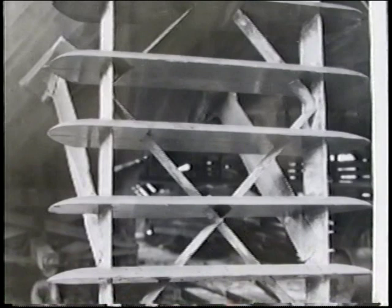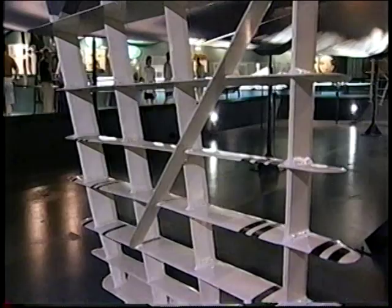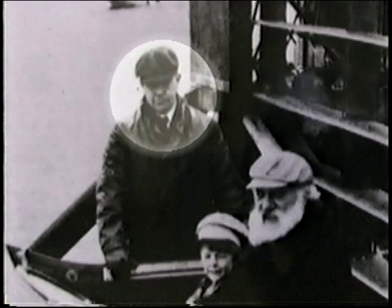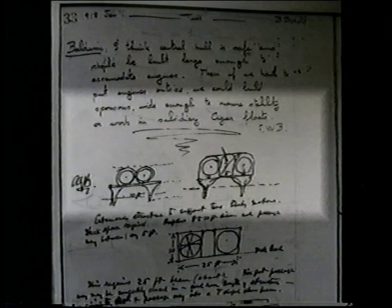Like the Forlanini design they had seen in Italy, Bell and Baldwin used a ladder foil arrangement that would progressively lift the boat out of the water. Most of the work was really done by Casey Baldwin, who was Bell's head engineer and partner. But Bell got very excited, and when I read his journals, I would find entries where one would write an entry and then the next would write his response, and they would alternate their entries. So they worked very well together.